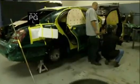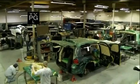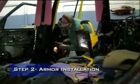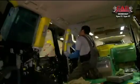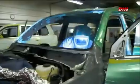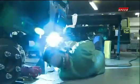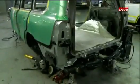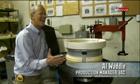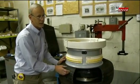At International Armoring, workers have completed the first two armoring steps: disassembly and armor installation. Now, built to keep the bullets and blast outside, it's time to get this moving fortress up to speed. We don't build offensive vehicles, we build defense. The idea is to get away, not stay and fight.